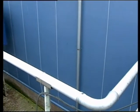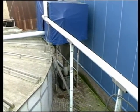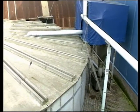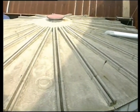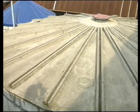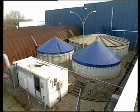From various locations throughout the factory, untreated effluent is pumped through a central pipe on the roof to a small corner of the parking lot where the multi-reactor is installed. Small because, in fact, the entire installation is confined within an area of only 15 by 15 meters.